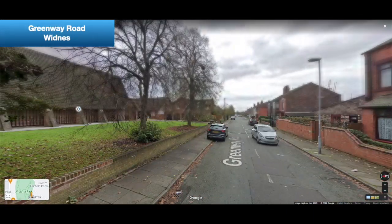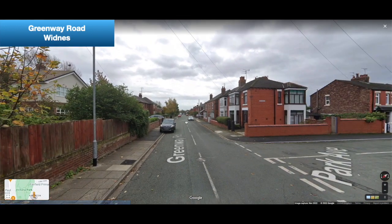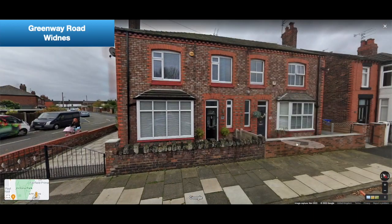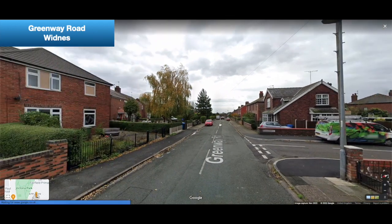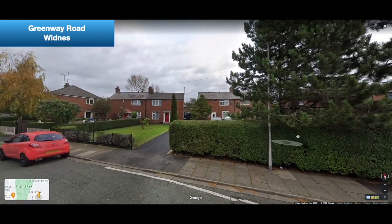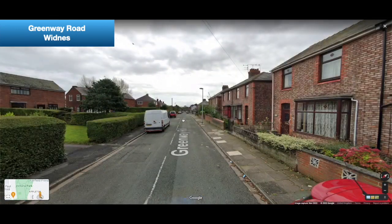On the left here is a church. But the reason why I came down here is because on your right there are some really nice looking houses like these ones here. I know there's some on the left which in my mind aren't as nice looking. I mean they're not terrible or anything like that. It's just that I feel like the other ones have a bit more character to them.